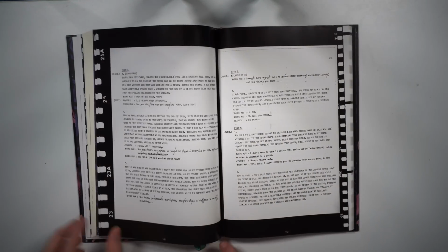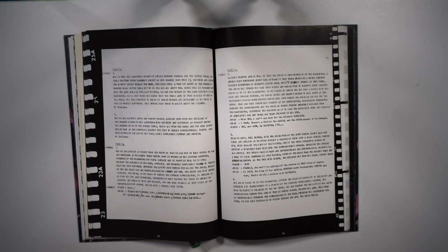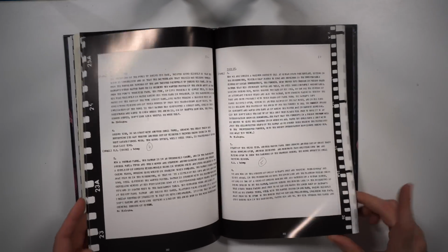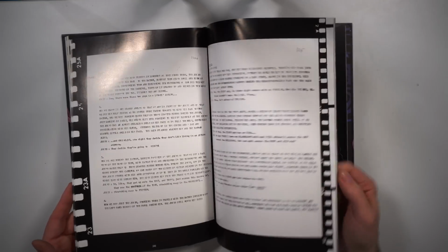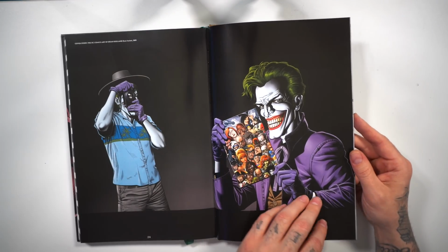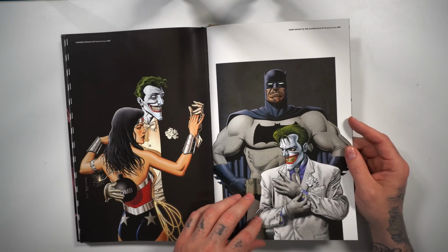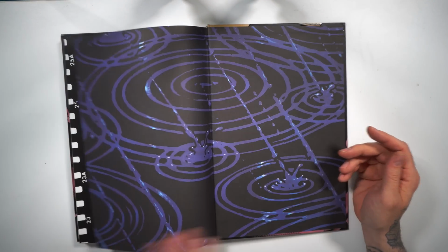You get the script in the back, which is always cool. Personally, I never read the scripts, but I could see for people who want to maybe write a script. So man, a ton of the bonus material is script. And then you get, what is this? Okay, a Brian Bolland collage in the back. And a biography in the back.